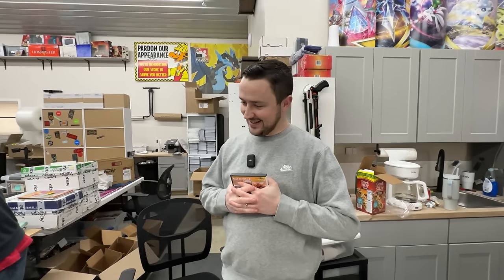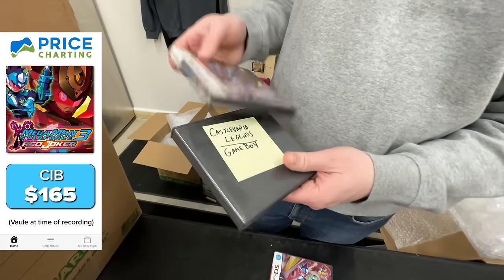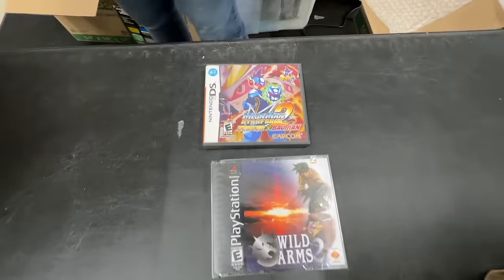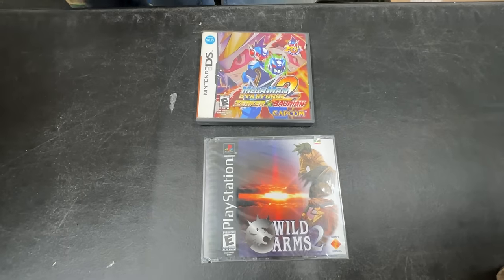Gosh, that's insane. So fun fact, this was the most valuable game in the box, about $165, but Castlevania Legends almost made it, at $163 for the cartridge only on that Game Boy game. But these are the two current games up for the vote to give away. I'll be giving away one from the final stack that we end up coming up with. Those are some strong contenders, I have to say.